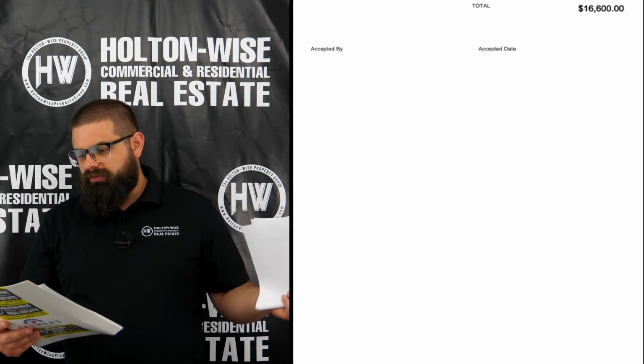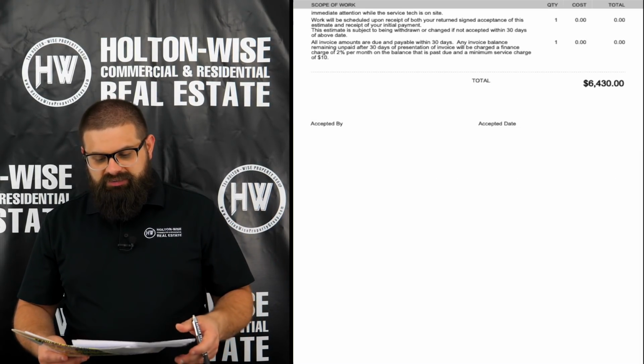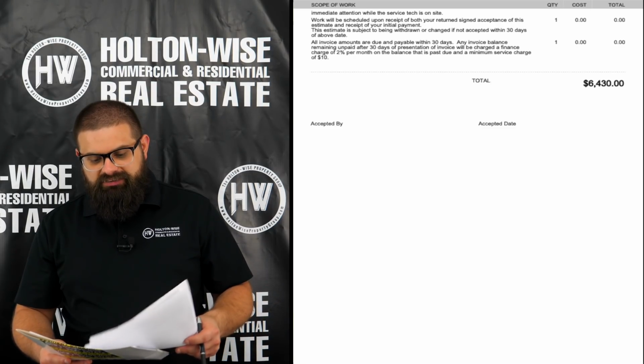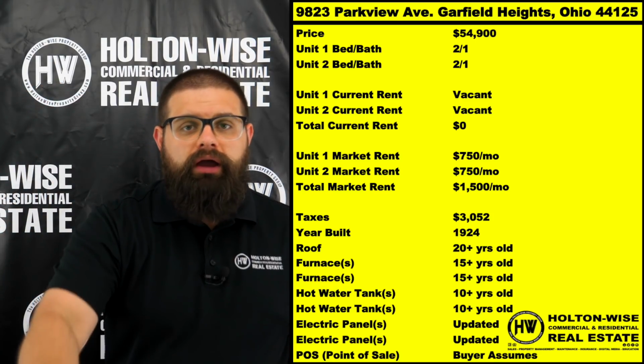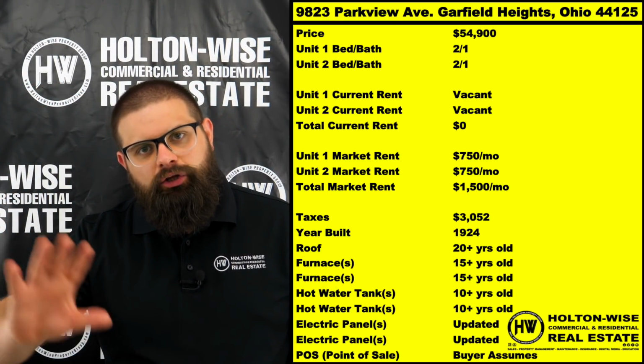The whole job on the roof, guys, is going to be $16,600, and to clear off the rest of the exterior violations, we're looking at $6,430. Now, to get the units rent ready, we need to do some more, so let's take a look inside.